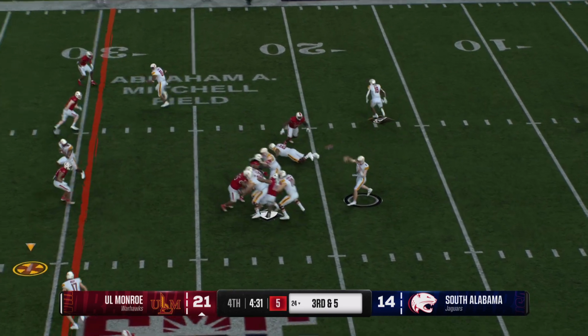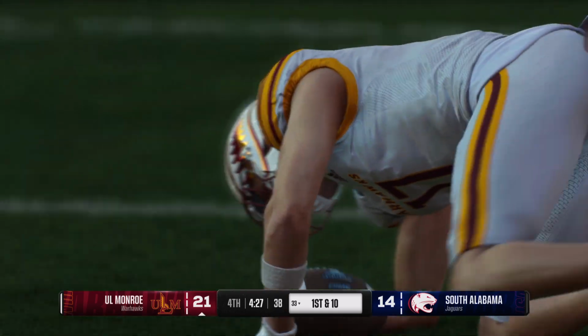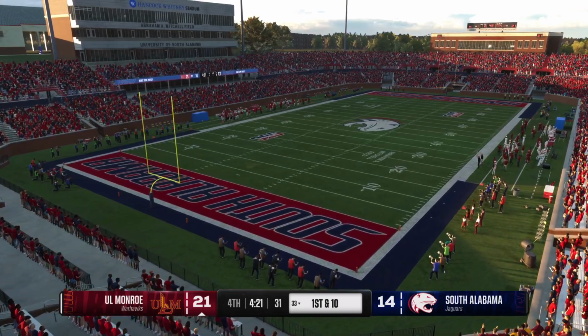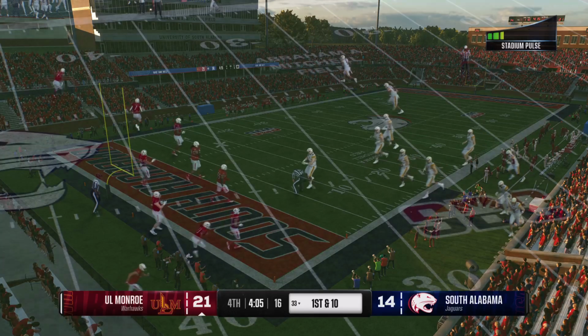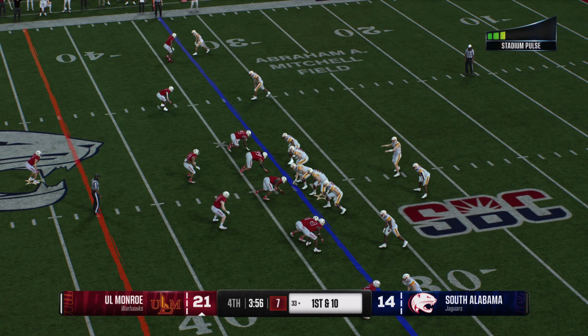Looking to pass. It's Herring. Got his man quickly. He's going to have enough to pick up the first down as they stop him at the 33-yard line. Well, this defense has given up some big plays in this game so far, but they've got a lot of talent on that side of the football. Someone has to step up here, make a play, get a stop, and put their team in a position to win. The Warhawks have it with a 1st and 10.